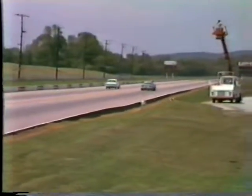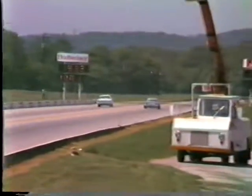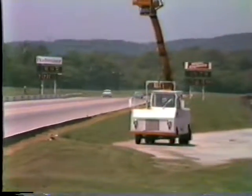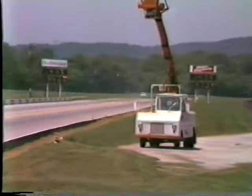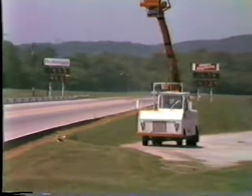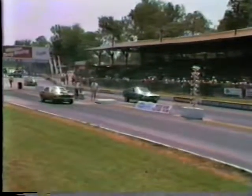You lose, but if you red light, you lose also. And on the top end, it's the left-hand lane with a 14.93 at 94.83. Right-hand lane, a 14.7. Driving a 68 AMX, 340 with the automatic. And in the right-hand lane, it's car number 25, and that's Ron Meyer driving a 70 Mustang Boss 302 with a 4-speed.